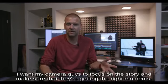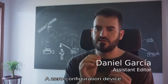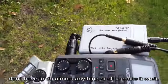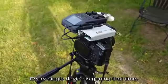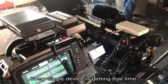And the reality is, I want my camera guys to really focus on the story and make sure that they're getting the right moments. So why not get it right up front? A zero configuration device so that people on set don't have to do almost anything at all to make it work. Because that time is coming from a satellite. And every single device is getting that time.